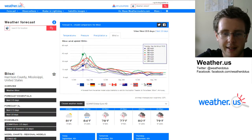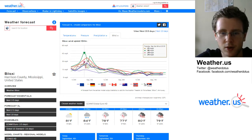Here's a look at some of the forecast uncertainty with regards to the wind speeds. This is visualized using our Forecast XL product, so you can get this for any town in the world, and we'll compare all the model forecasts for you so that you can see a range of possible outcomes. So you can see here we have this range of possible outcomes based on exactly where the storm tracks, that core of the strongest winds we just talked about being very small, and how intense that core actually is.